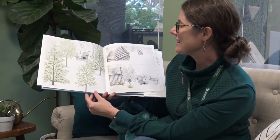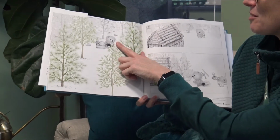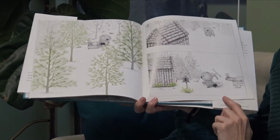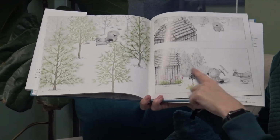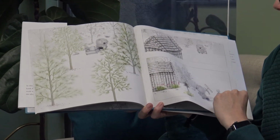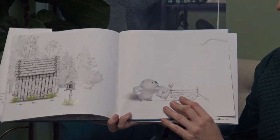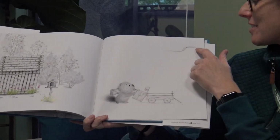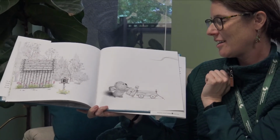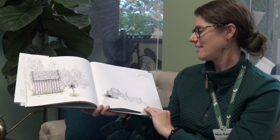Oh my goodness, look at this new forest. The trees are really filling in, and I think our marmot looks pretty proud. She's going back to her original space that we saw at the beginning of the story. They've got all of their supplies. But look, it's at the end of the story, but there's a little bit of smoke. I wonder what's happening. I wonder what they might do next. What do you think?